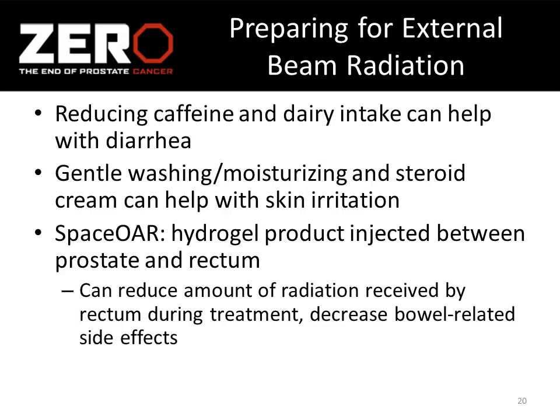There are some products out there where they're trying to reduce the risk of side effects to the rectum by actually injecting some gel between the rectum and the prostate, which basically allows a large reduction in the dose that goes to the rectum. And again, not well studied, but probably a smaller risk of side effects with that.